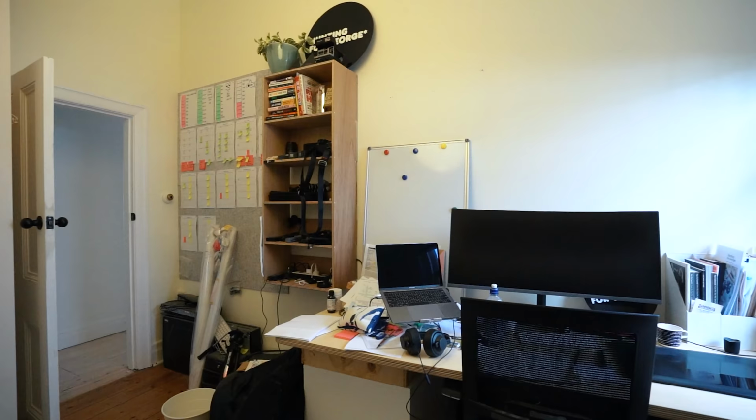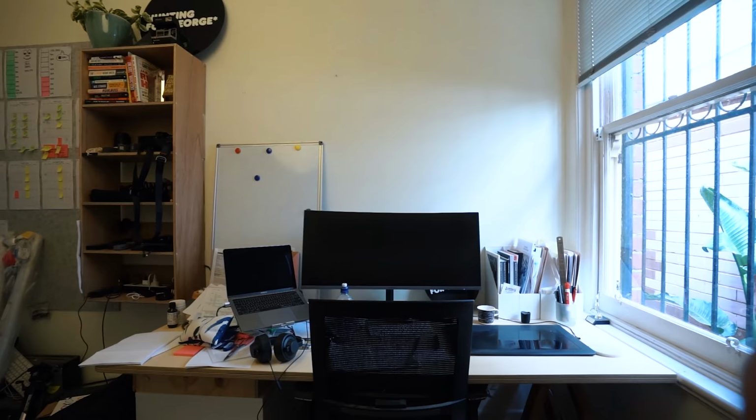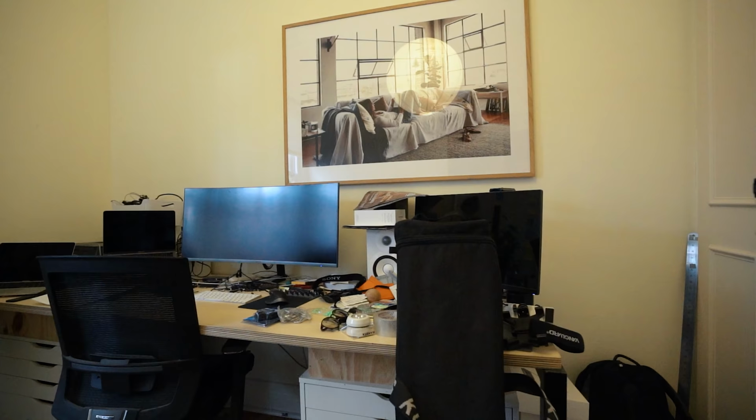Declutter is probably going to be the thing that we focus on in this room. We need to declutter a lot. There is stuff everywhere. Speaking of stuff everywhere, this is Jonno's desk. Like, you've got a lot of stuff going on.